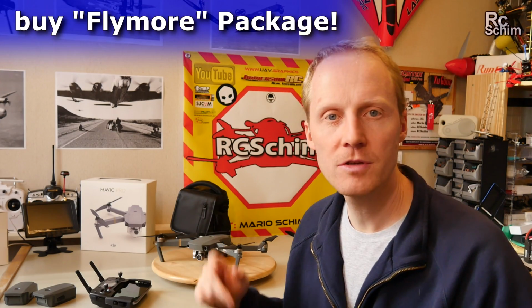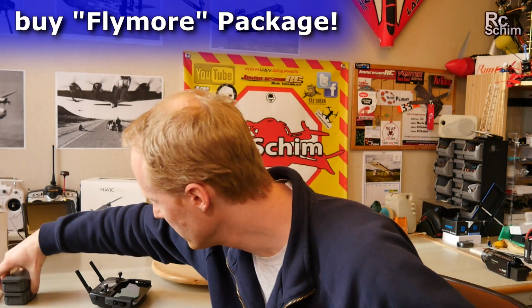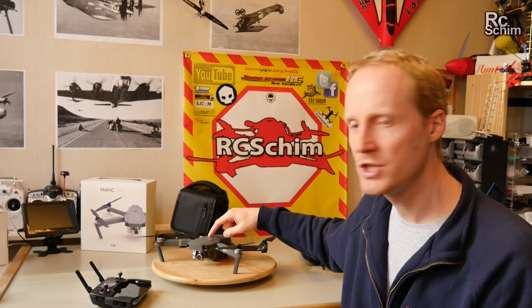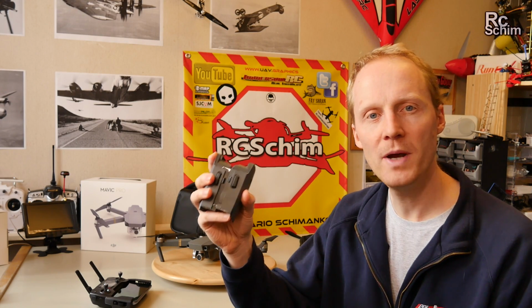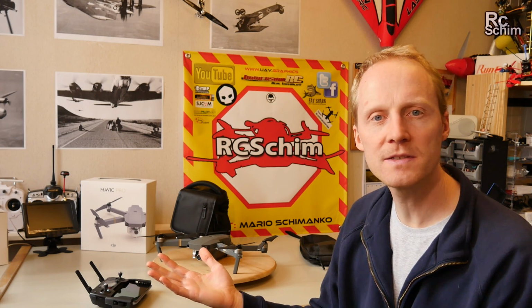Buy the normal package or the Fly More. I definitely recommend the Fly More package because I don't think that any Mavic owner will be happy with just one battery. So you get at least one additional battery. Those are, I think, $100 or $80. They are costly. So I did the math and thought if I get 2 batteries, this will be $200 extra. And the Fly More package is like $250 extra.